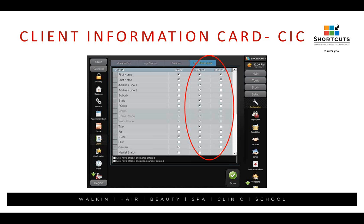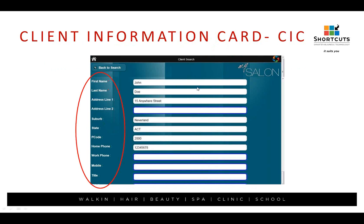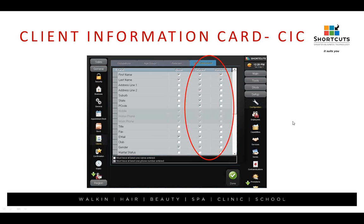You guys, that center column where it says detailed, anything that is checked there is what will show up on your client information card here. Okay, so if the first time you launch your client information card you see that the birth month and the birthday are not here for the client to enter, that is not a problem at all, because all that means is you just need to go into Shortcuts and enable those to show up on the card.